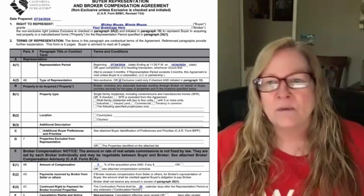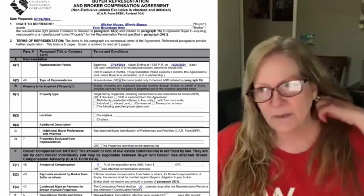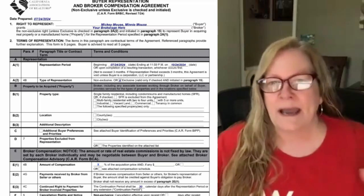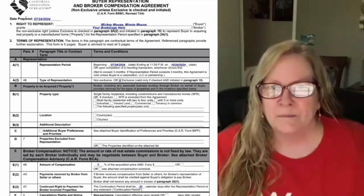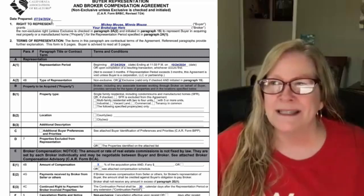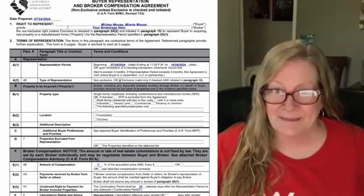Okay, so now I have this filled out as a sample. Remember up here, this is one of the questions we get, the date prepared. This is always the date you're actually filling the form out, not necessarily the date it's being signed.